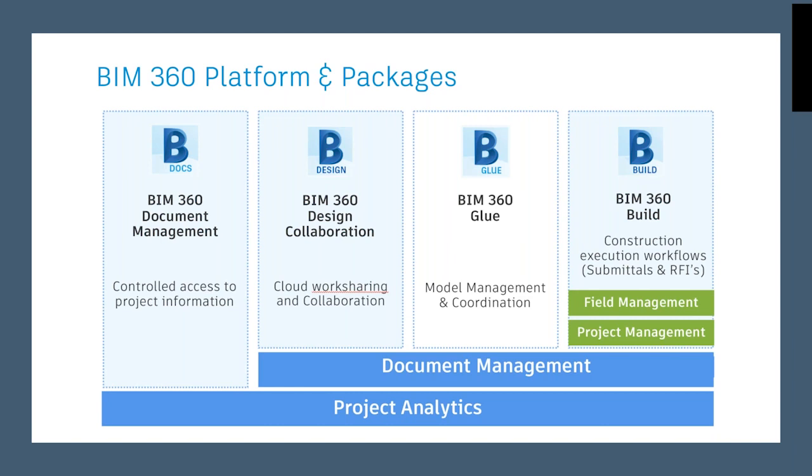And then finally, for anyone doing construction or construction administration out there in the audience right now, we have the Build offering, which is geared towards construction execution workflows, but also construction administration from an architecture design standpoint. What this allows us to do is create RFIs, create submittal packages, issue management, be out in the field and take control of punch listing or anything like that. And literally these stacks just kind of stack on top of each other.